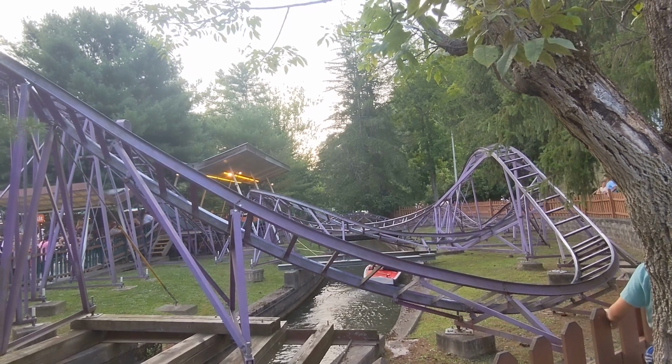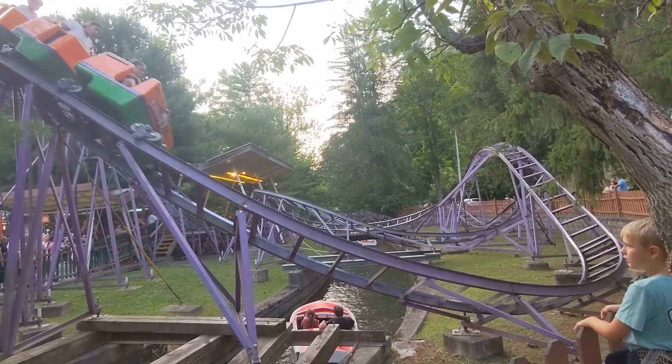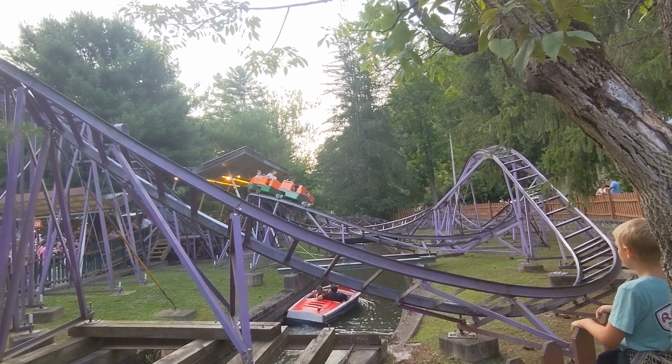It goes over the canal that the park's motorboats cross through, which is interesting as well. I rank this coaster number 5 in the park, and there really isn't much else to say here. It fills the gap when it comes to a kiddie coaster.